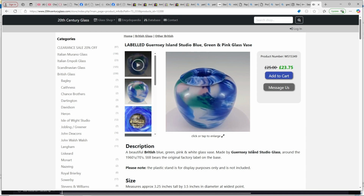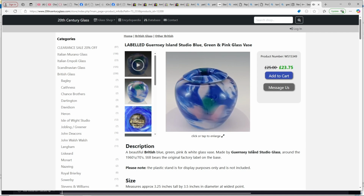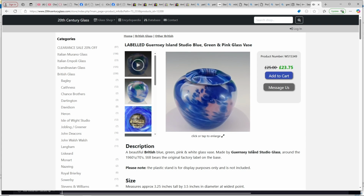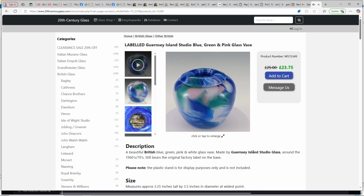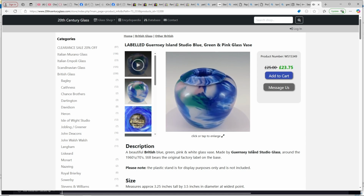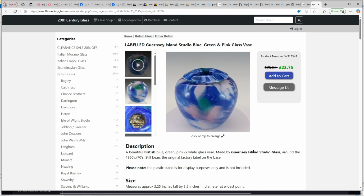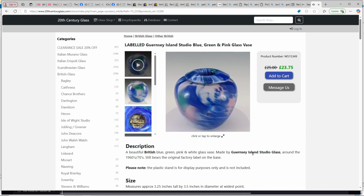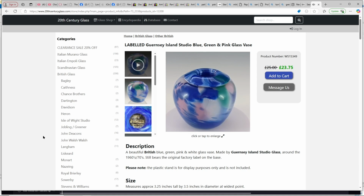So, is it a completely different thing? Just a similar shape? Did this studio do a range of them? I haven't been able to find that. That's the thing. I found this, and I can't go beyond that. So it might be Guernsey Island Studio. I think there's a chance it could be, but I can't say yes. And if anybody knows who that's by, because they did ask, please let me know, and I'll let them know.